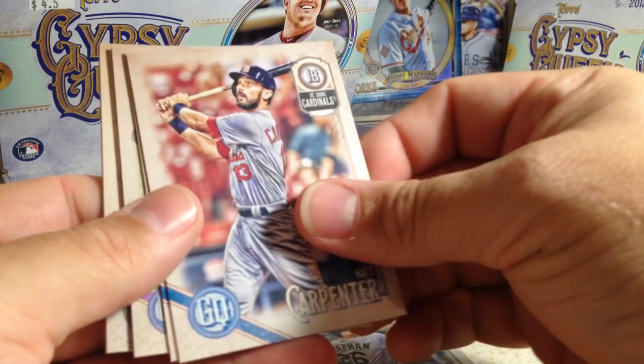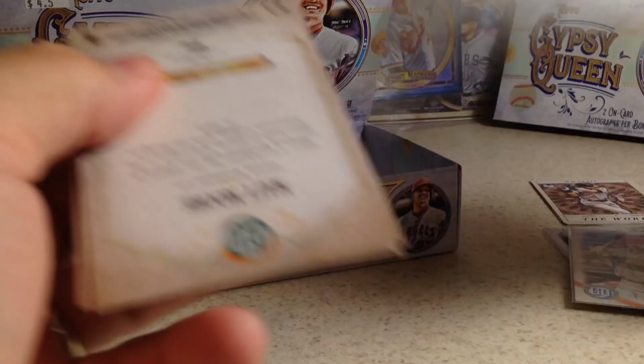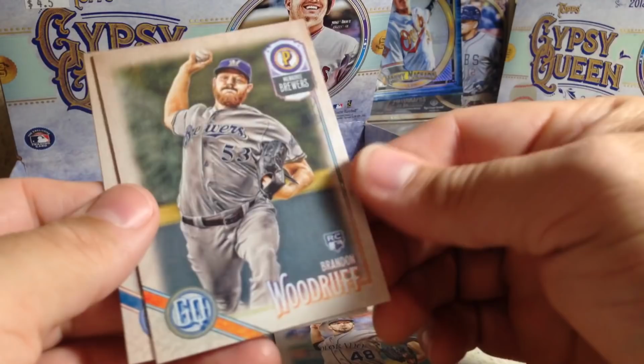All right, so Iglesias, Matt Chapman, Matt Carpenter, Carlos Correa, Steven Souza Jr. That one is Rafael Devers, Daniel Murphy, Clayton Richard. All right, this one got Rafael Devers rookie, Orlando Arcia, Aaron Altherr, Josh Bell, German Marquez, there is Amed Rosario, Brandon Woodruff rookie, Matt Moore, in the Rangers uniform, that's cool.